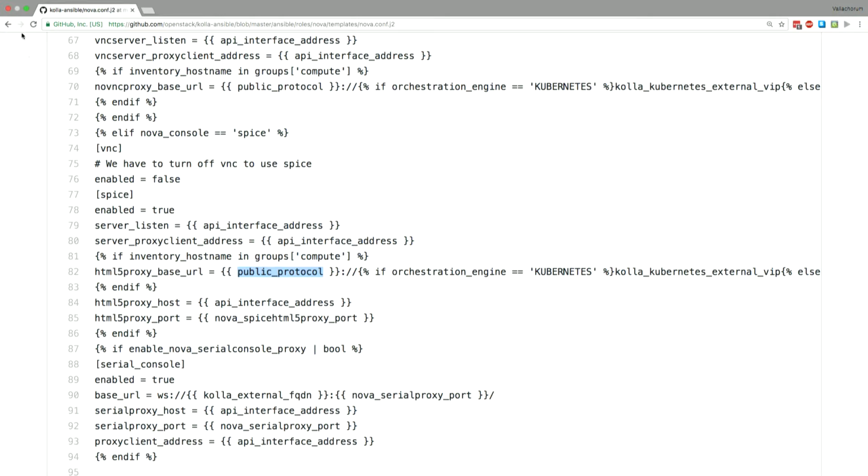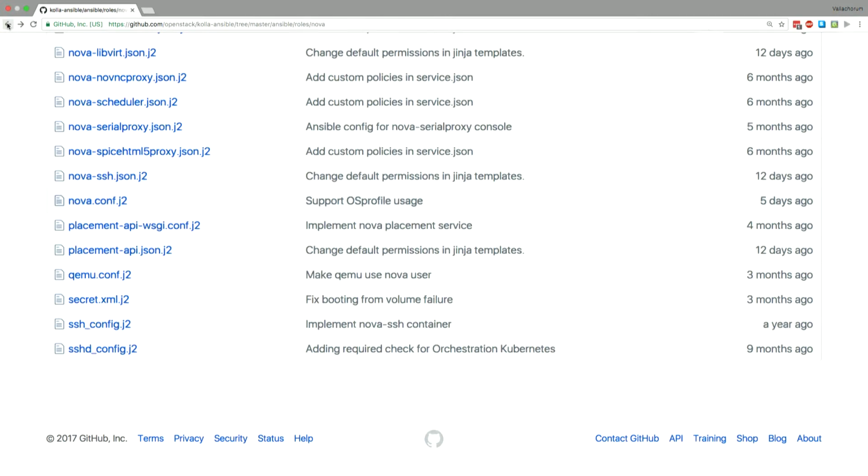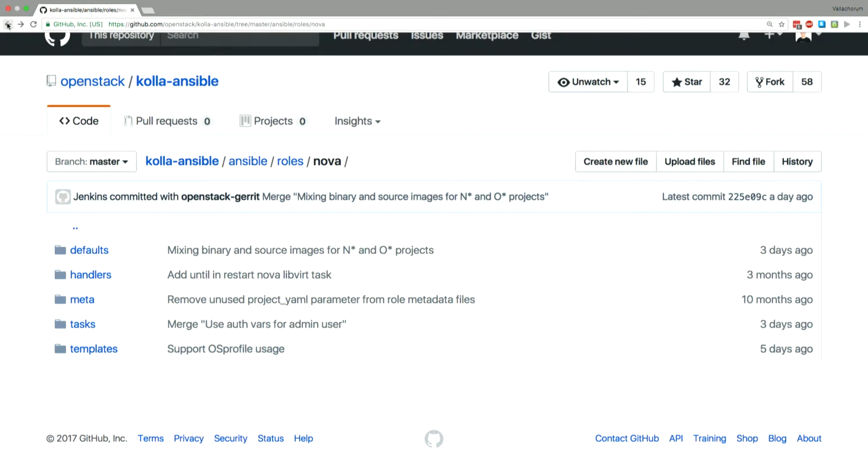So all the configuration files go with templates. This is how we can use the same configuration files for Nova KVM and for Nova Hyper-V, because Nova Hyper-V is just like Nova KVM, but running on Windows hosts. So we need the same variables, like the API addresses, the same configuration files, basically.